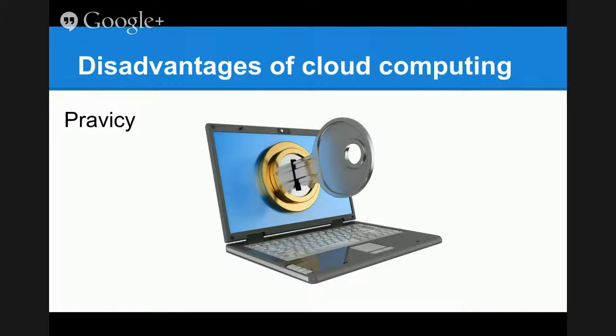So I'm going to talk about the disadvantages of cloud computing. The first is privacy. Privacy and security is the biggest concern when it comes to cloud computing. By leveraging a remote cloud-based infrastructure, a company essentially gives away private data and information, things that might be sensitive and confidential.